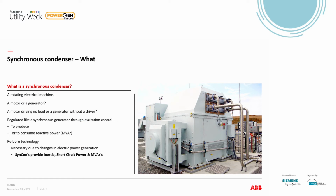So what is a synchronous condenser? Well, in reality, it's a rotating machine, which is not a motor because there is no load. It's not a generator because there is no turbine. But once we connect the synchronous machine to the grid, we are providing, you can say, an insurance, like a short circuit current or fault support, inertia, and MVArs for voltage regulation, and phase angle stability for your grids, for your converters. And of course, beside that, we can also deliver the MVArs for voltage regulation.